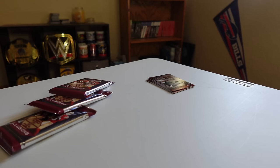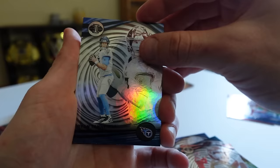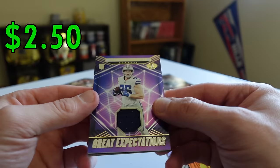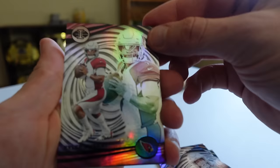Clyde, there's a Will Levis rookie card, Hendon Hooker, Joe Mixon, I hate having to turn these, dude. Joe Burrow orange, and a Devin Achane rookie card, Mystique. Oh, we got something thick in this pack. Herbie, Clayton Tune, Tank Dell rookie, nice. D-Swift, Diggs, Harrison Butker, Ryan Tannehill, Quentin Johnston orange rookie, not too bad looking. Looks like a Luke Schoonmaker on the patch, that's pretty ugly. And an Operation Detonation George Kittle.